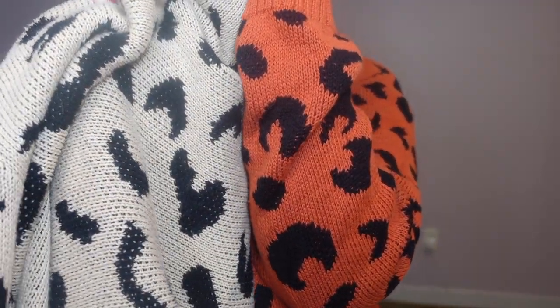So here's the color difference. It just has thick, chunky buttons. You can button it if you want. I prefer to just leave it open. And honestly, this is a really cute outfit as is with some black leggings, a black t-shirt, and this sweater. You just throw on some boots and you look adorable.